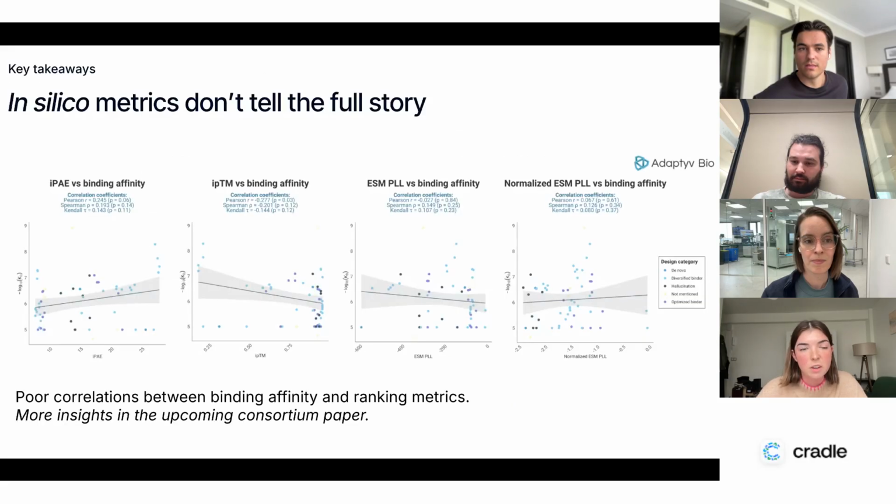So finally, we can talk about the main takeaways of this competition and our results. First, something that the community has already pointed out, and that Adaptyv has mentioned in one of their blogs, is that in silico metrics don't tell the full story. Here we see the correlation between the in silico metrics that Adaptyv used to rank the sequences at the beginning of the competition versus binding affinity. And what we can see is that there are very poor correlations between these metrics and binding affinity.